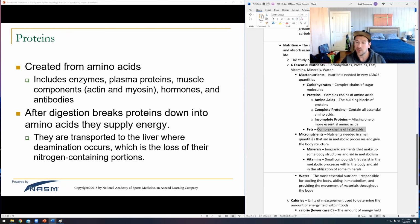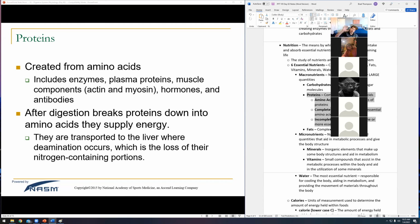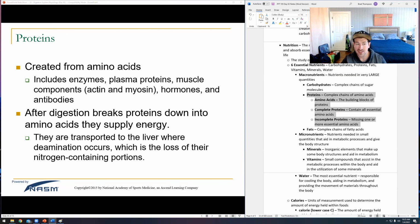And then we've got everybody's favorite, which are proteins. Proteins are big complex chains of amino acids. So carbohydrates are complex chains of sugars, fats are complex chains of fatty acids, and proteins are complex chains of amino acids. So amino acids form together to make proteins. We talked about that earlier.